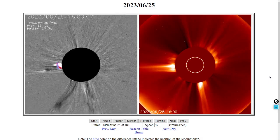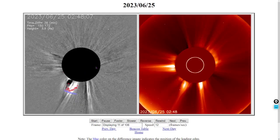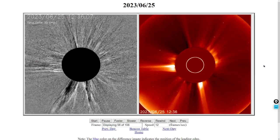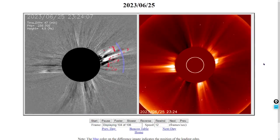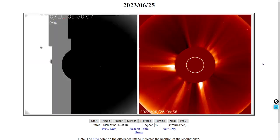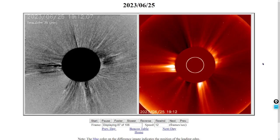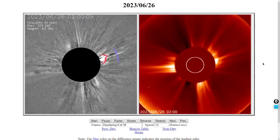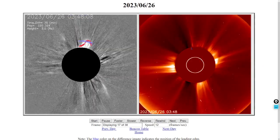So we've got this CME coming out of the east. We've got this one coming out of the west. That may have a small Earth-directed component. This one out of the southeast does not appear to have any Earth-directed component. There's that one coming out of the west. We'll let that play through one more time and then show today's frames. That is 106 frames from yesterday, June 25th. Here are an additional 38 frames from today, and you can see that Alex Lifeson filament there blasting off into the north.